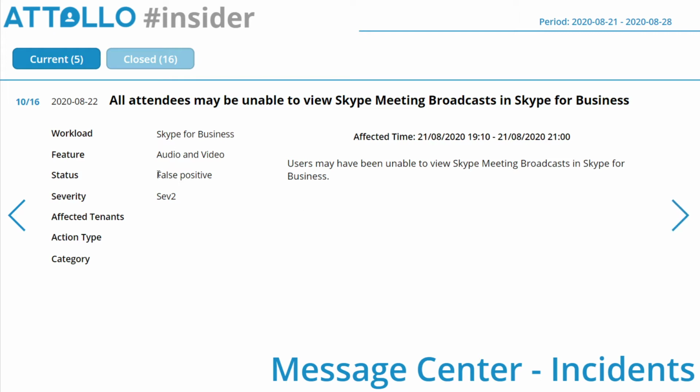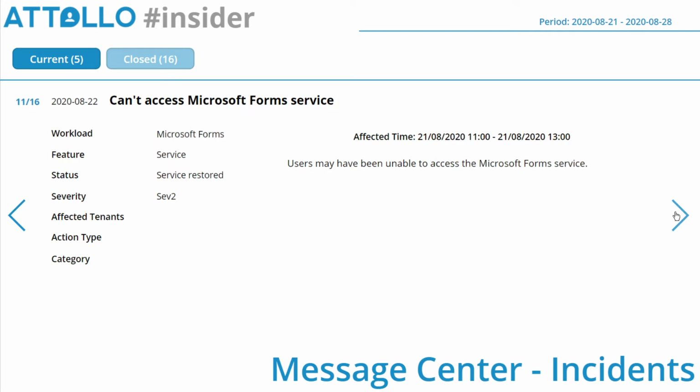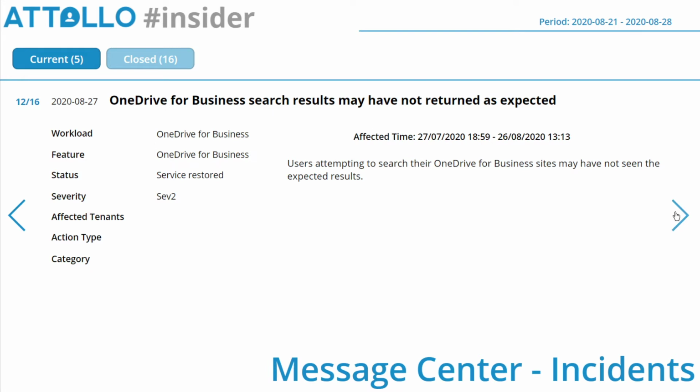That was a false positive, so when we have a false positive, that means it was recorded into the message center as an issue, but ultimately it was identified to not be an issue. Can't access Microsoft Form Service. Again, we've seen that. There's a duplicate there.